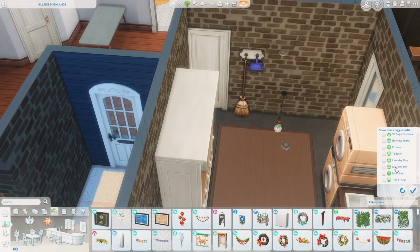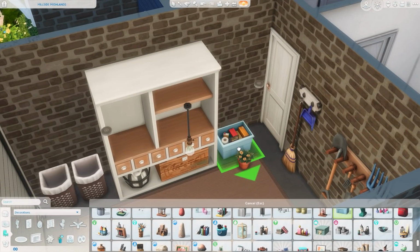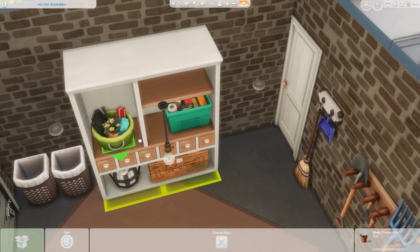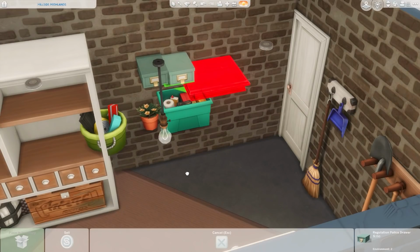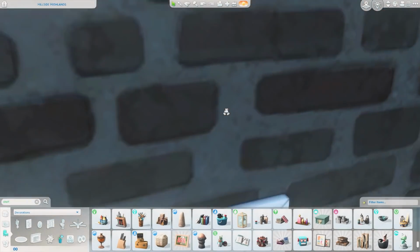I do have laundry in this house for an added challenge. You could definitely delete that if you don't want to have to deal with the laundry system in the game, but I think it's a bit of fun and quite realistic, and there's just a bunch of clutter and stuff in here as well. It's mostly not usable stuff. I just wanted it to look cluttered and lived in, so got lots of garage stuff over here.